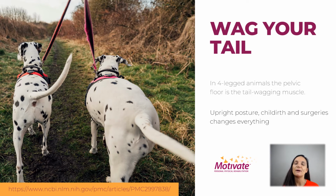In animals, the pelvic floor muscle is the tail wagging muscle. So you can begin to think of where your pelvic floor muscles are connected, which at least on one side is your tailbone. So walking on two legs, the effects of gravity on the spine and the muscles and the joints, childbirth, things like that affect the pelvic floor muscles differently in us than they do in, say, dogs.